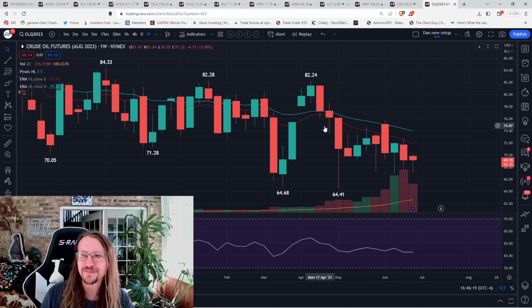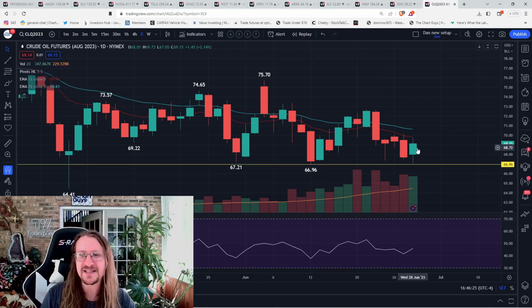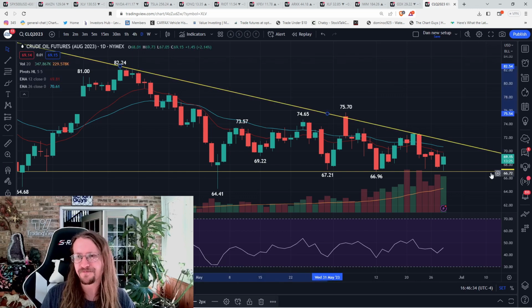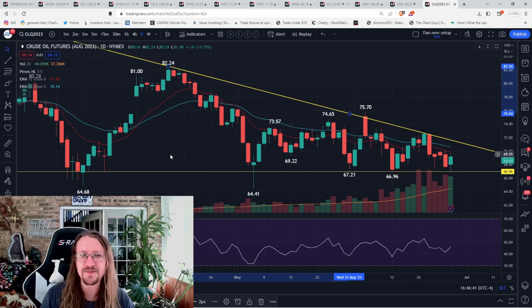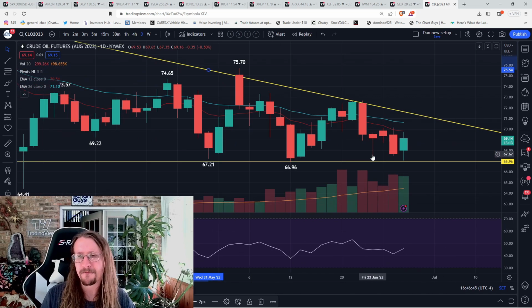So, oil. Testing our recent lows, still barely holding. 66.96 held by 9 pennies today. And so we're shaping up a tightening range here. Bulls would have to get over 70.15 for a short-term little win, but worth keeping an eye on this pattern until we get a more clear break here. Just a constricting range on the daily.